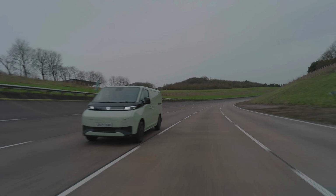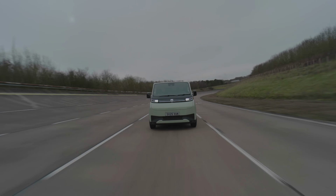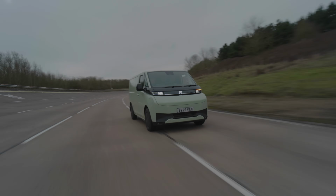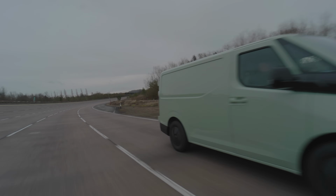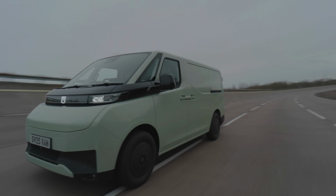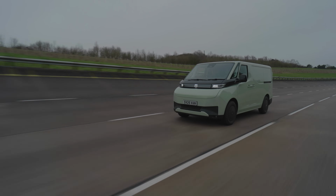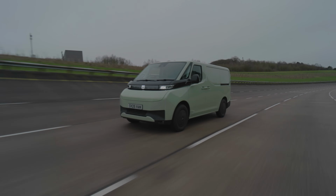Let's see what it's like on effectively a motorway, because I'm now going to take it on Millbrook's banked bowl. It's a 2-mile banked circuit, a continuous circuit around here. You're not going to be able to see it because we're not allowed to film outside. I might be able to get some B-roll and put that up. But this 2-mile continuous banked circuit will emulate a motorway for us. So let's get it up to speed and see what noise levels are like and so forth.